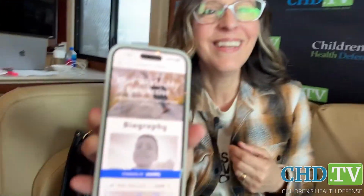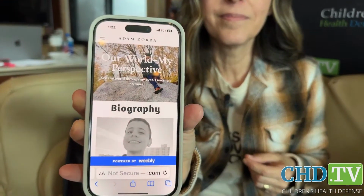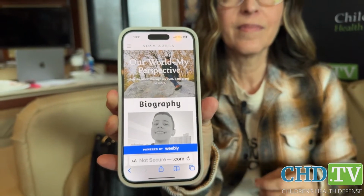Adam would love to write, and he wrote a poem that was really nice. Can we read your poem? Yes. Okay. Here you go. That's so good, Adam. Thank you for all that insight and advice. But you should write a column every week. Yeah, he has a blog. It says Our World, My Perspective. It's adamzora.weebly.com. Okay, so people will follow that. Thank you, Adam, for doing that.